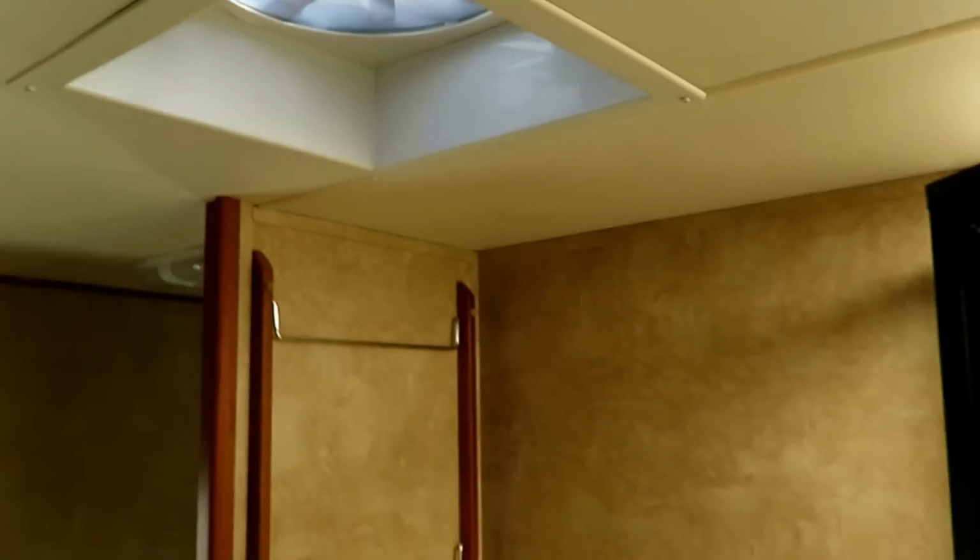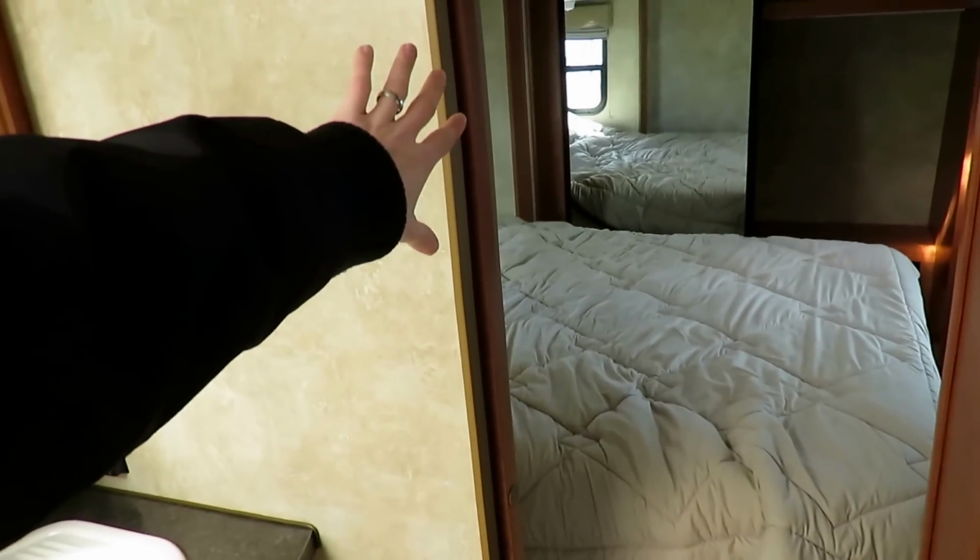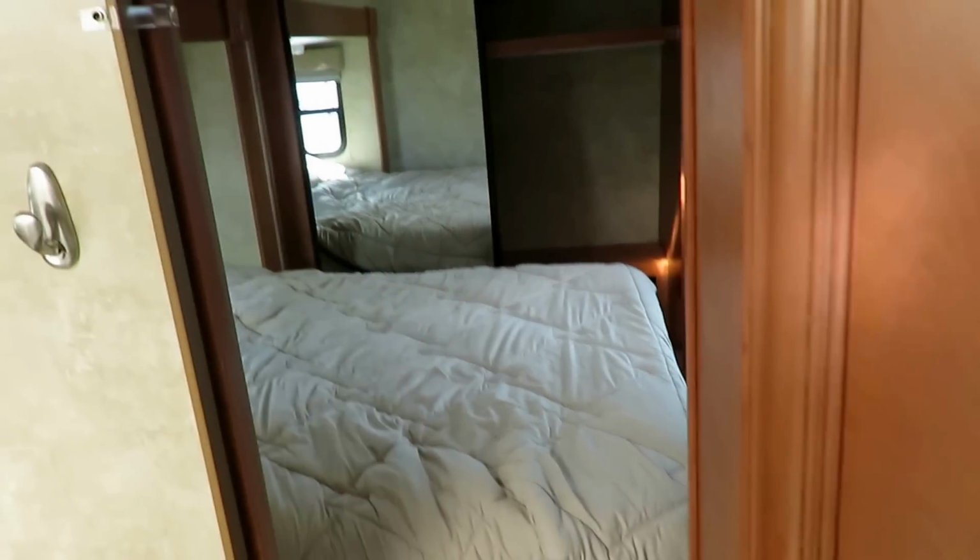And then I started looking, I'm like, well, oh man, there's no linen cabinet in here. Then I looked to my left and I went, oh wait, no, there's a huge linen cabinet in here in the corner. And they put it up here in a space that usually gets wasted anyway, so that was really smart. You've got dual access to the bathroom straight from the bedroom or from the hallway where we just were.